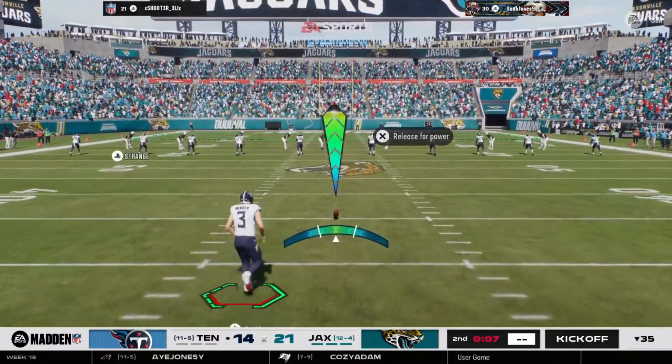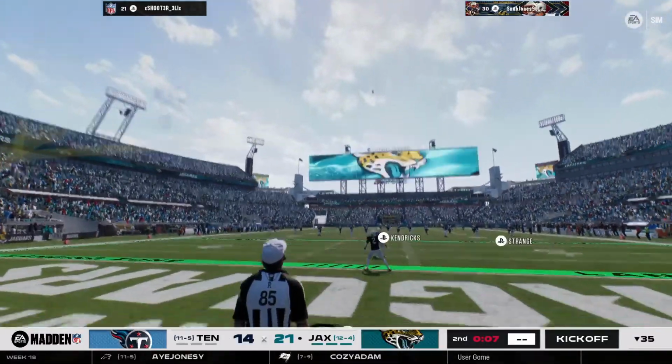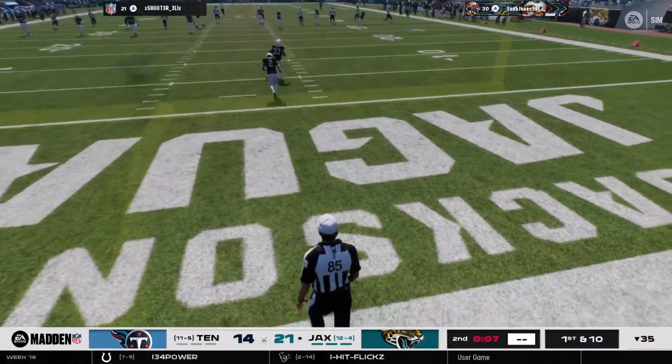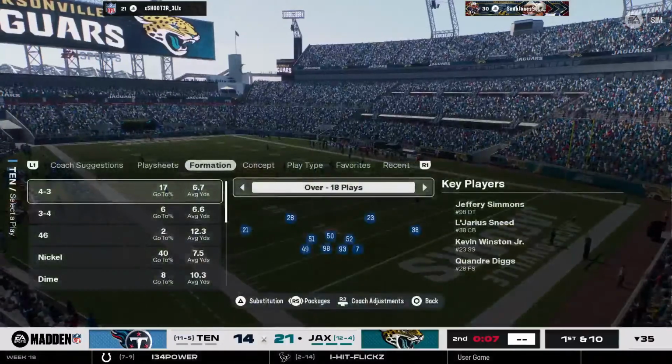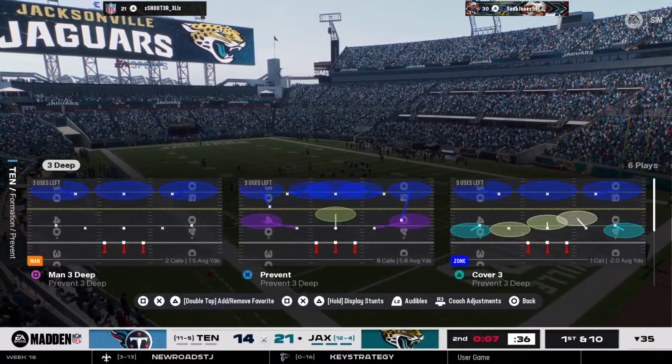Maybe time for one play on offense. 7 seconds to go in the half as the kick is away. And they'll let that one go as it skips through the back of the end zone for a touchback, at their own 35-yard line.